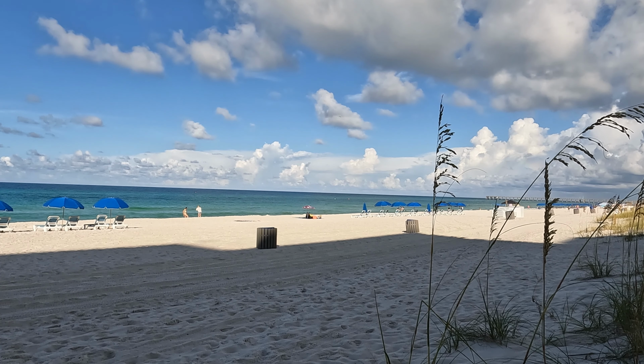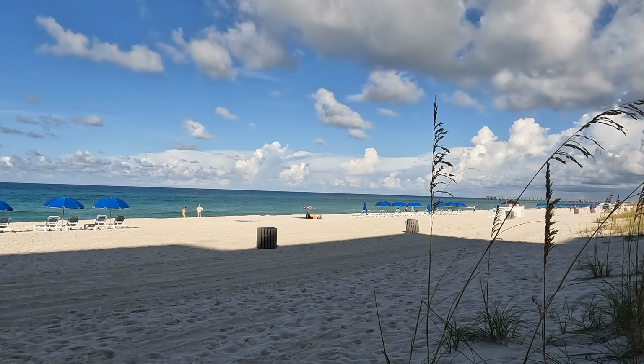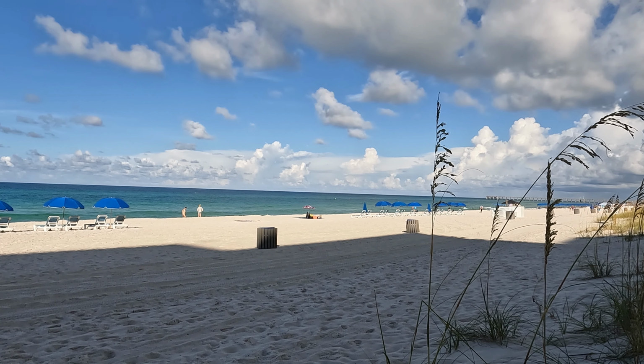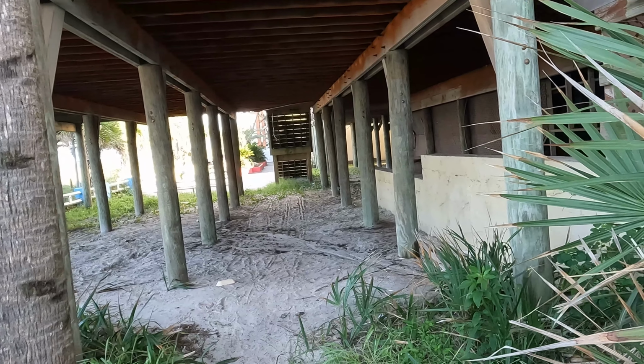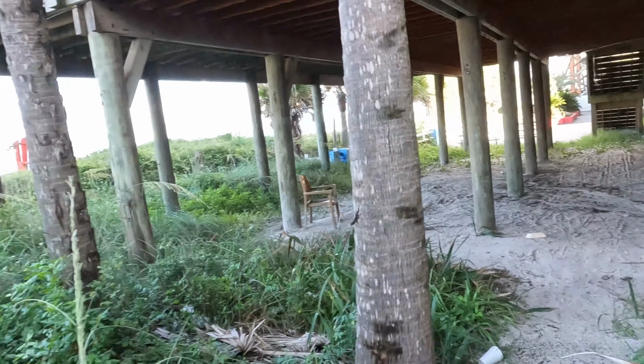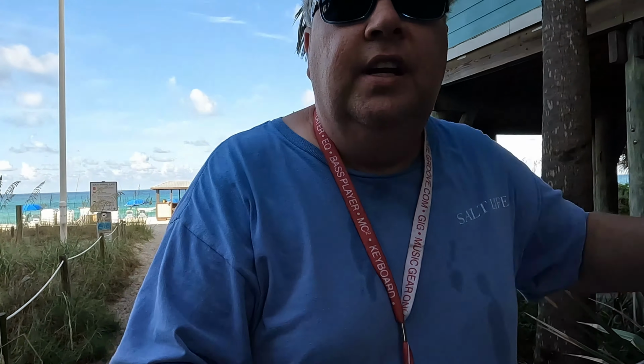Look at that view. Isn't that amazing? Truly is a slice of paradise. You can see underneath this building here, got all those pilings holding it up. What's interesting about this spot is it's fairly shaded here. I mean, it's early morning. But still, it's not too bad here.